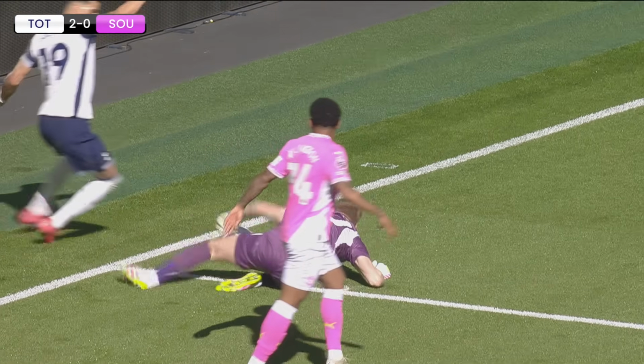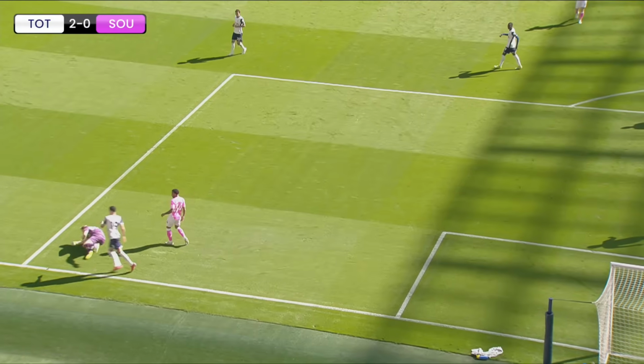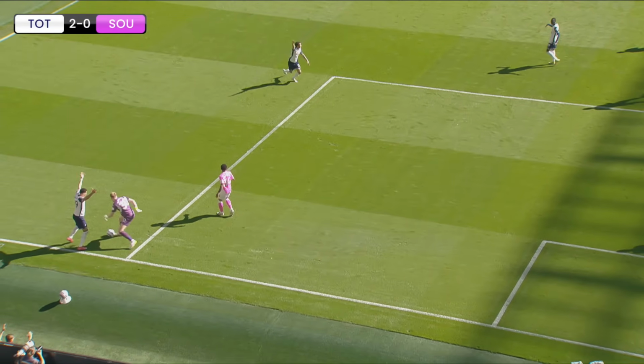Does he touch it with his hand? I'm not sure he does do anything wrong. And then Solanke trips him. I'm not sure he did handle it outside the box. He's given a free kick to... Well, I think he let go of it on purpose. Oh, he does touch him with his hand. It should have been there.